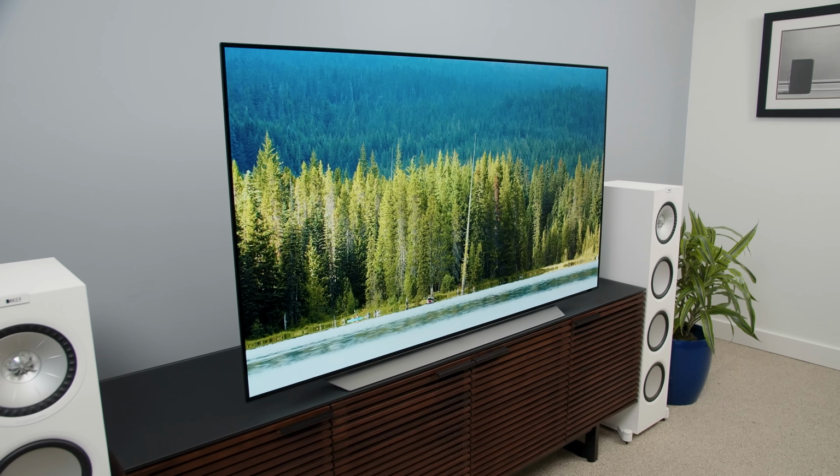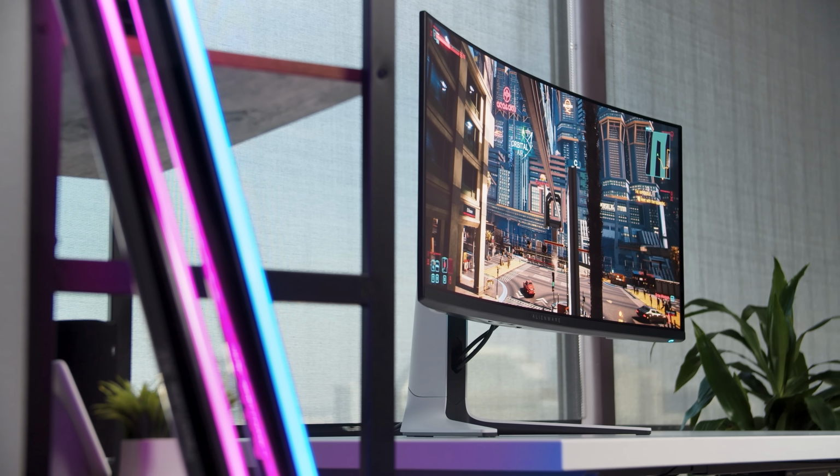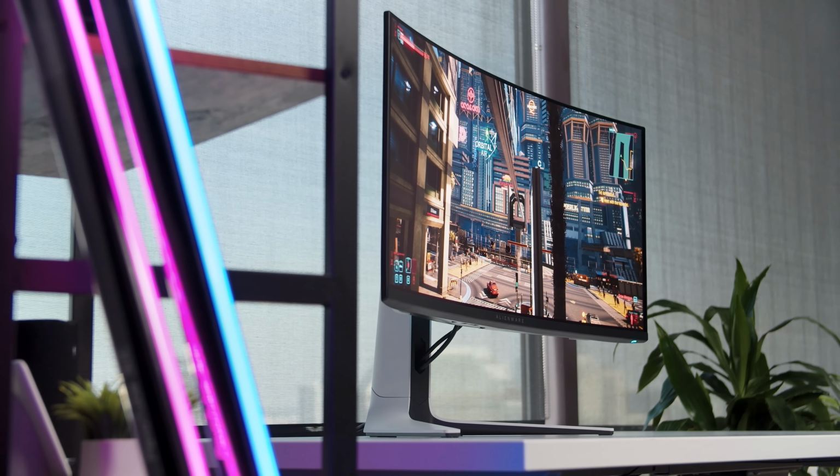Alright, and finally, aspect ratio. The most common aspect ratio is 16:9, and that's what you'll find on TVs and the vast majority of monitors available today. Ultra-wide 21:9 monitors are fairly common as well though. This is the same format you see in movies, pushing out the sides a bit to provide a wider field of view. Monitors like the Alienware 34QD OLED come with a 21:9 aspect ratio.